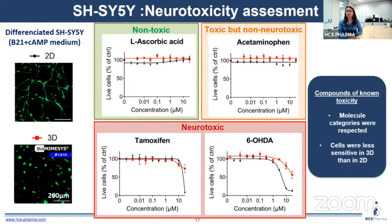We can also observe that the cells are less sensitive when cultivated in BIOMIMESYS Brain, in red on the graph, than when cultivated in 2 dimensions, in black on the graph.